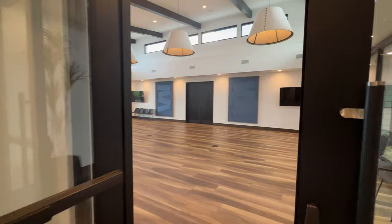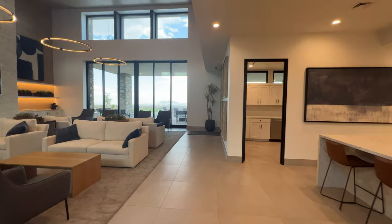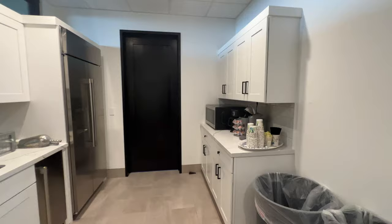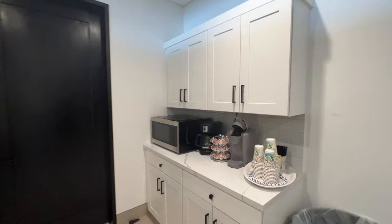Hi there. So this is what you're getting when you buy a home here at Lennar. Let's check first what's happening here. So you have a kitchenette area with some coffees, right? Wow, okay, free coffee. And then you have the refrigerator there.